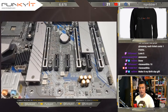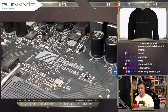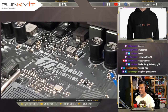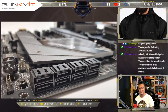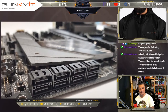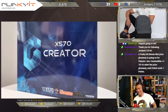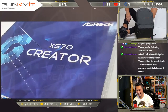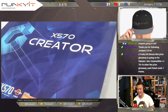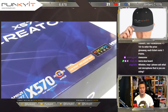Yes, it's a very nice motherboard, the ASRock X570 Creator. Right. Look at that. Very nice. Make it my birthday gift, says Rattle Row. Jordan LC 1016. Thanks for following.